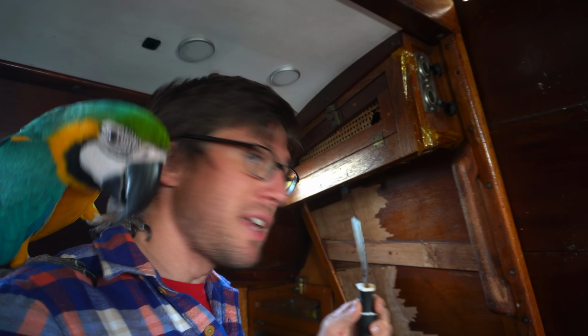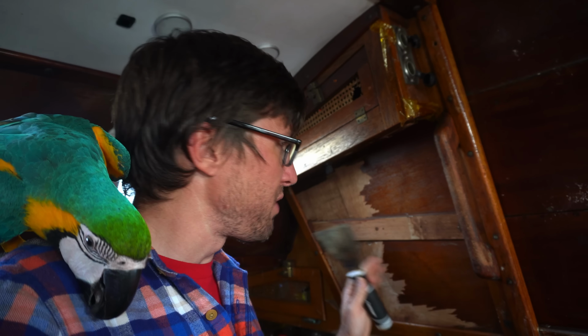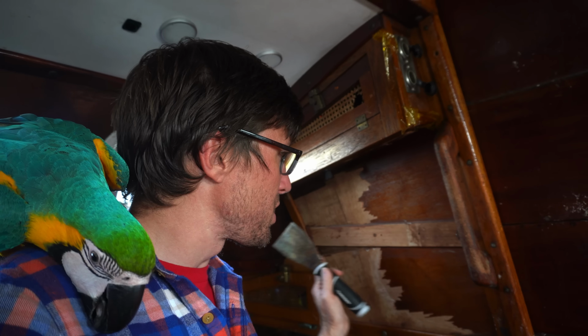So I'm just gonna take a scraper, peel off the last bit of veneer, and then we're gonna varnish this whole thing to fix it.